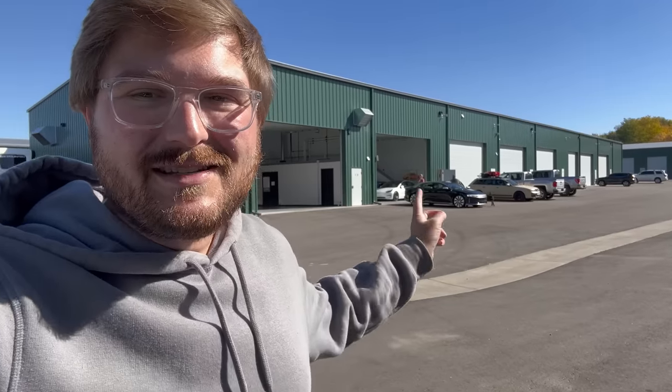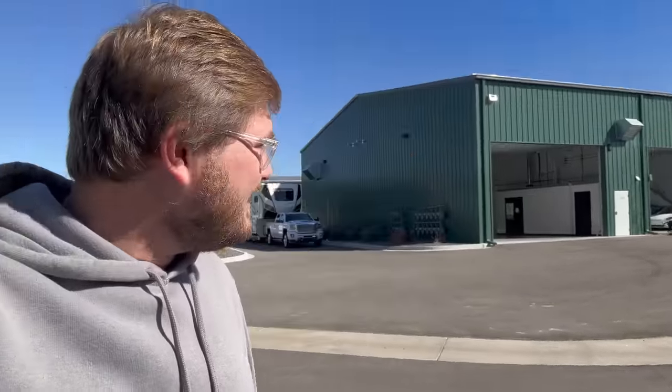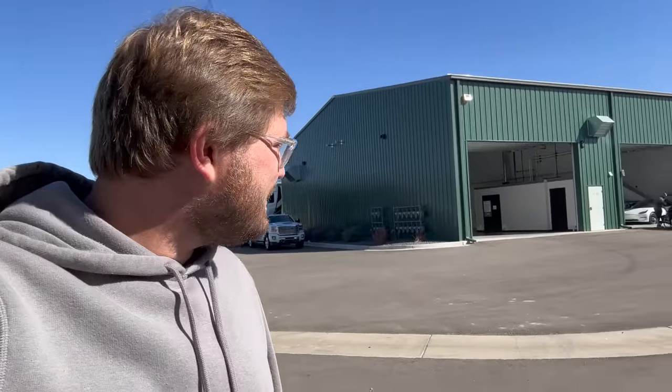Here comes the Lucid pulling out of Colton's shop right there. Always good to see all the cars. We actually saw some viewers here who are getting their cars, inquiring about detailing their cars. We have a lot of viewers locally, so thanks to you guys for supporting Colton's business. Really some of the best work out there. And, yep, so let's go plug this in and go to lunch.